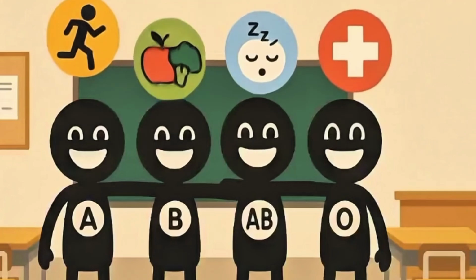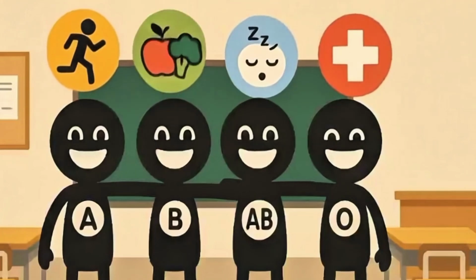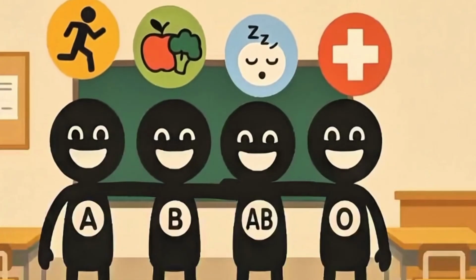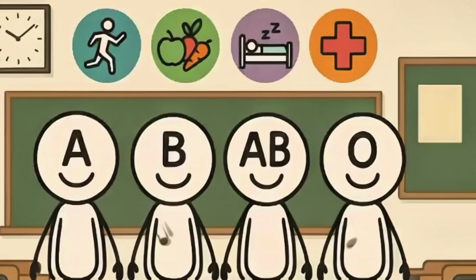So every blood type has its perks and its quirks. But remember, these are population-level trends, not personality prophecies. You can be a super fit type A or a couch potato type O. Your lifestyle still calls the shots.